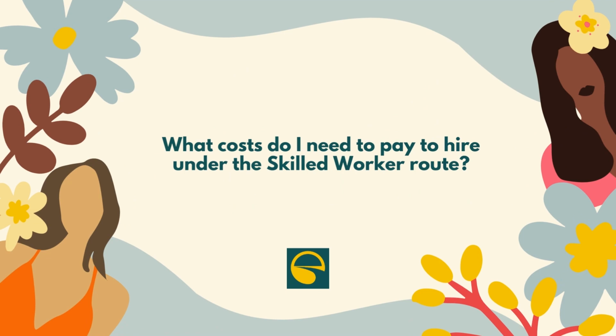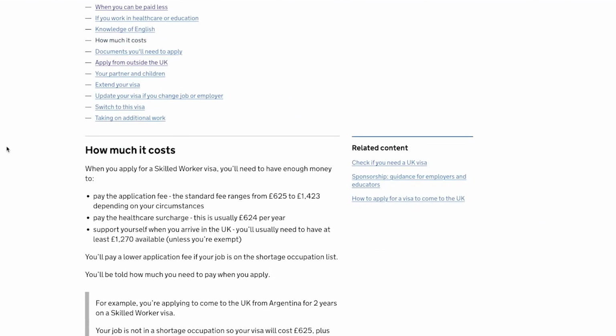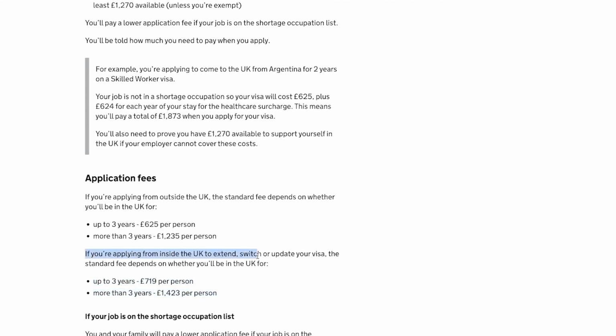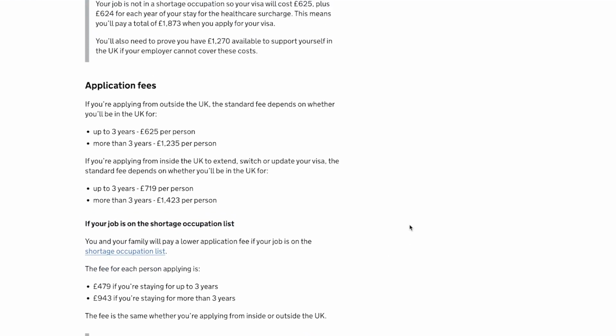What cost do I need to pay to hire under the skilled worker route? You can go to the table we have shown before to check the cost. In addition, some employers offer to cover or contribute to their graduate candidates' cost, but this is entirely up to you. This cost would include a visa fee, which ranges from £625 to £1,423, depending on the graduate's circumstances. For example, whether the graduate is applying from within or outside the UK, whether the job is in a shortage occupation, and if they are applying to be in the UK for up to or more than 3 years.